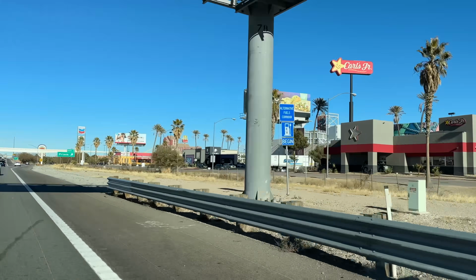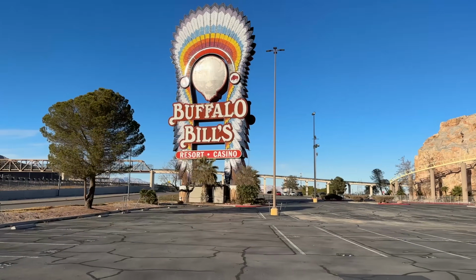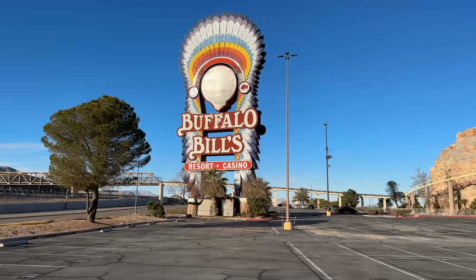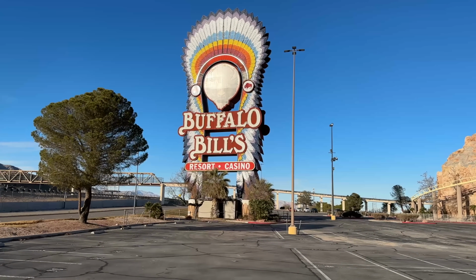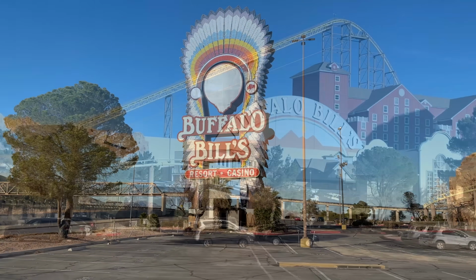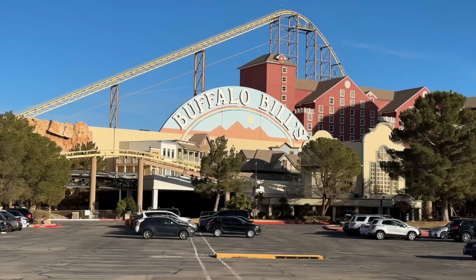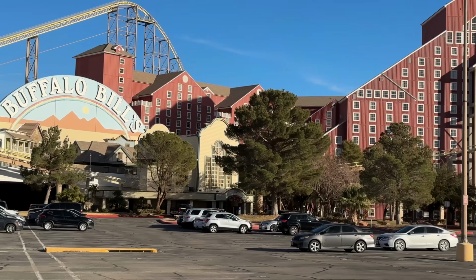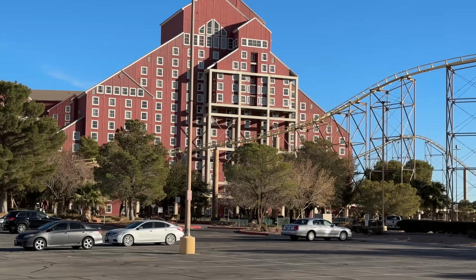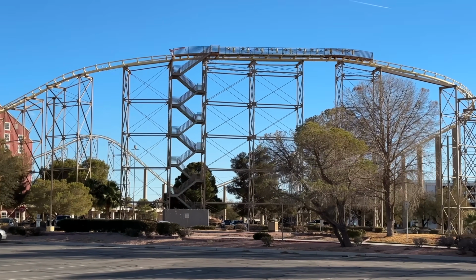The long closed because of COVID casino Buffalo Bills in Primm, Nevada, just 30 minutes outside Las Vegas, has now reopened. And this is a special place, and I hope to show you exactly why through this video. I visited on Christmas Eve, which was the second day it had reopened. Buffalo Bills closed in March of 2020 and only reopened for 3 weekends for events since then.